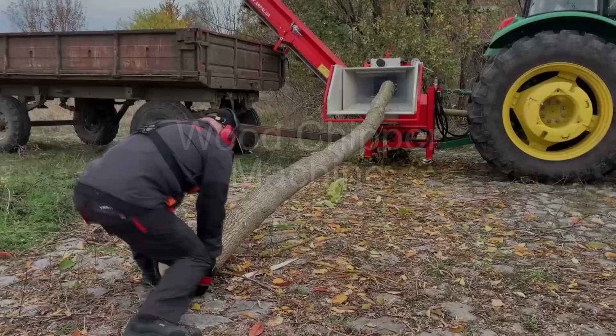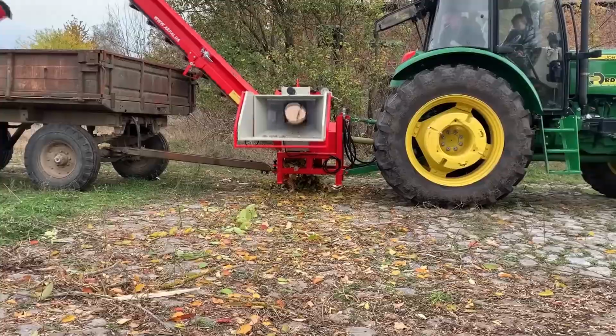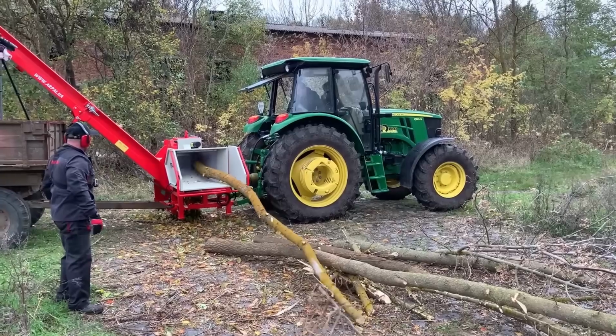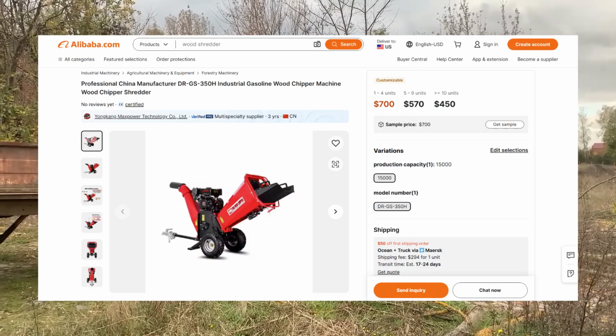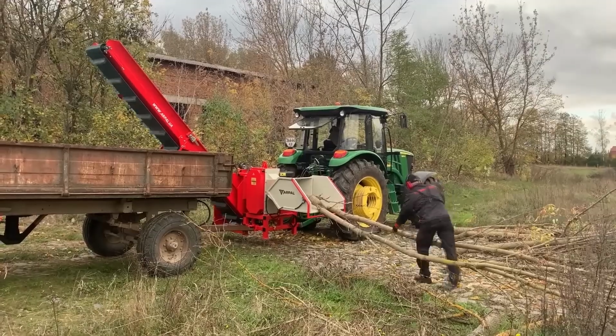After a storm or a big landscaping job, what happens to all those fallen branches and wood scraps? For most, it's a costly disposal problem. For you, it's a business opportunity. With a wood chipper machine, which you can get for around $700, you can turn that yard waste into a valuable resource. The business model is brilliant in its simplicity.